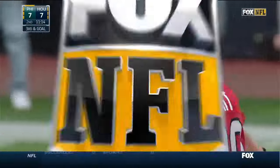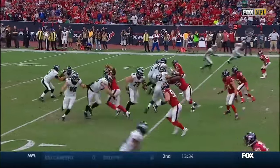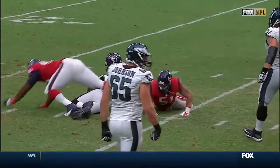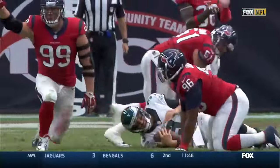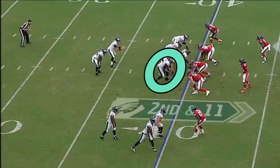You got John Simon, J.J. Watt, and Tim Jamison, and it's the same zone read play action. The depth, just about 6 yards. And right now, this seems to be the one play that Houston is really having a lot of success getting home to the quarterback. So Simon and Watt share the sack.